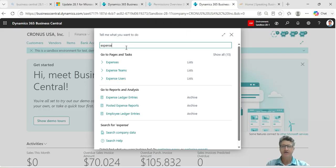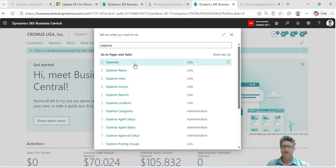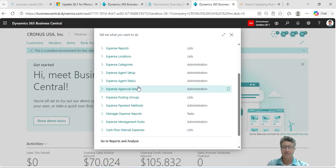So now if I type expense here, you'll see, look at all of these pages that are applicable to this new expense reports module. So expenses, expense teams, expense users, groups, reports, locations, categories, and then some related to the agent setup, approval setup, expense posting groups. So it is really a full, complete, comprehensive way for your employees to now enter their expense reports.